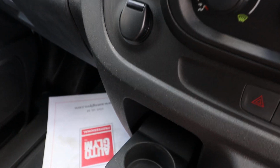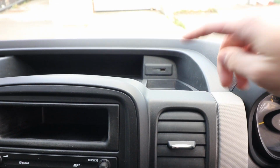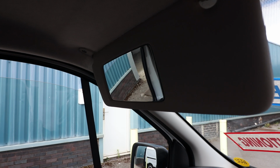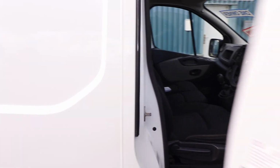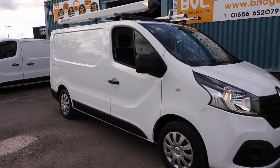You've got down below here a cup holder, and you've got another USB port up on top of the dashboard. If you pull down the passenger sun visor, you've got the nice wide angle blind spot mirror built in there as well. So really, really lovely van. As I say, fantastic condition throughout. I'm very impressed by its condition. And then we've got this beautiful extra spec as well.